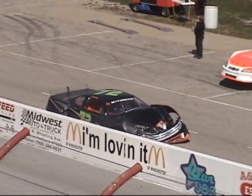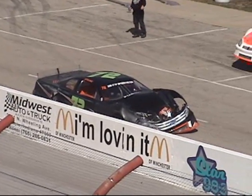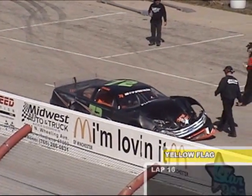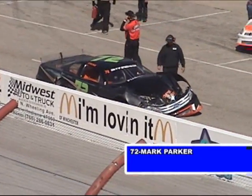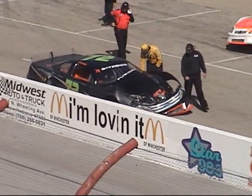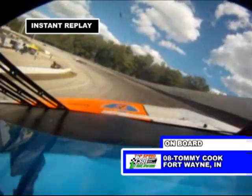Most likely a clip will be needed on that 72. Heavy damage with impact that looks like may have taken place on the back straightaway. I had looked back to the back straightaway, saw a couple of other cars slowed, then noticed the 72 of Parker way off the pace with the right front buckled under. He was running in the top 10. He had faded, though, from his 4th starting position to deep in the top 10 positions, as we have completed 16 of our scheduled 40 here this afternoon.